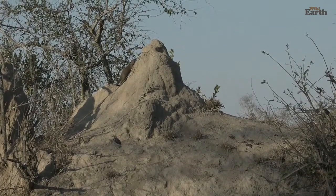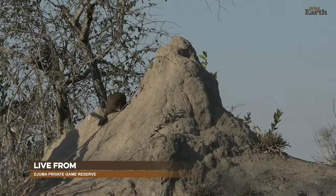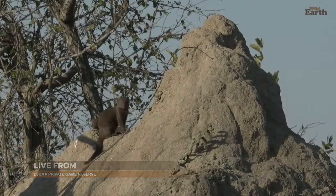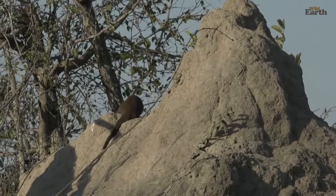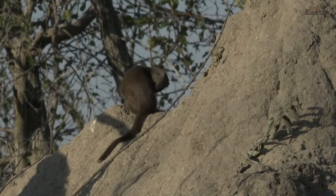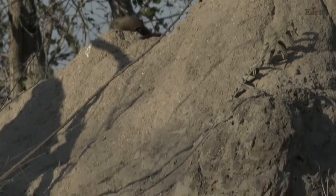Itching, scratching, yoga, dwarf mongoose yoga, it's all happening in front of us right now. Good afternoon. A very, very active termite mound. Oh, everybody's itchy. The termite mound itself is old, but it's perfect for dwarf mongoose because the temperatures remain pretty constant all year round inside the mound.